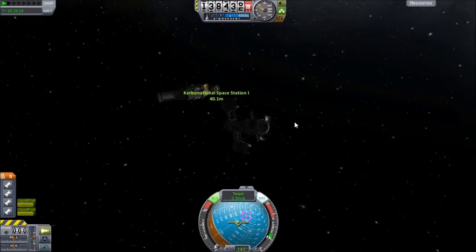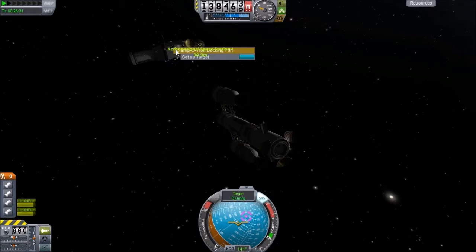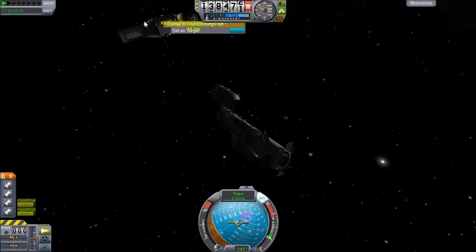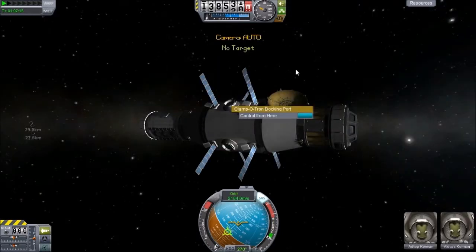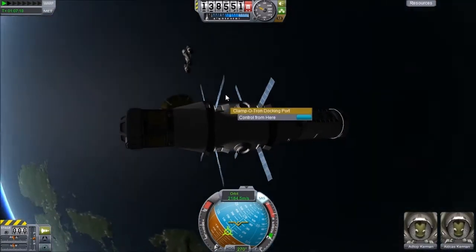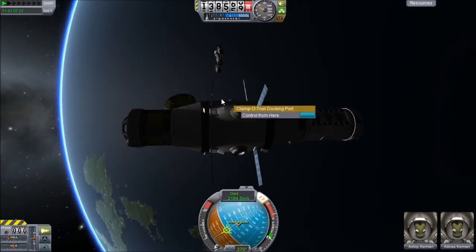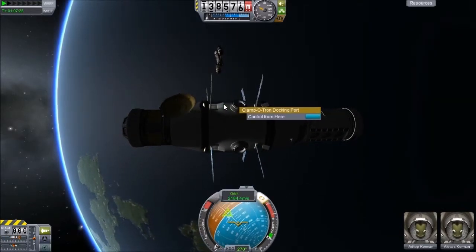Alright, so there we are. We're pretty much parked next to it now. Turn off RCS. And here we're going to do a couple things. First of all, we're going to go ahead and set... Well... Let's go to the other ship really quick. And let's see, where's my... There you go. Let's go ahead and turn this guy like this so we don't run into the satellite dish.